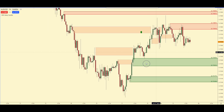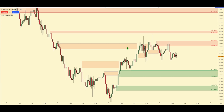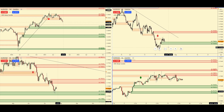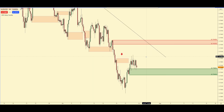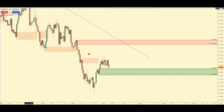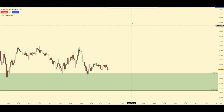There was a nice 1-hour confirmation here. That was an easy 2-to-1, 3-to-1. So yeah, that was a nice trade. If you got in that one, then good for you. As far as buys go right now, you could basically come to this 4-hour area of demand, and then switch down to a 15-minute time frame, and you could be looking for a nice demand zone, and you could maybe get in long. I think that'd be a decent plan.